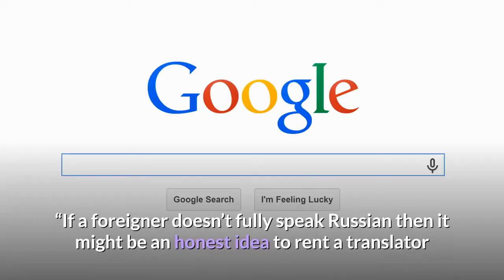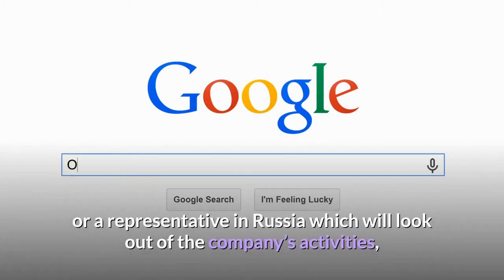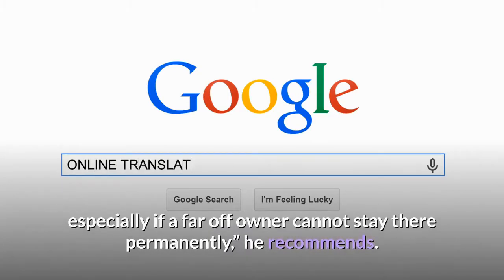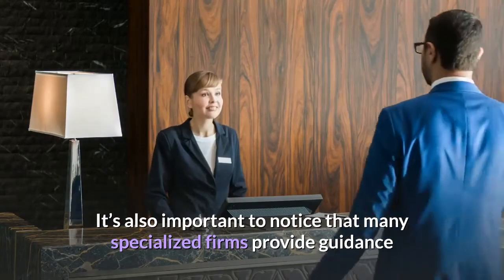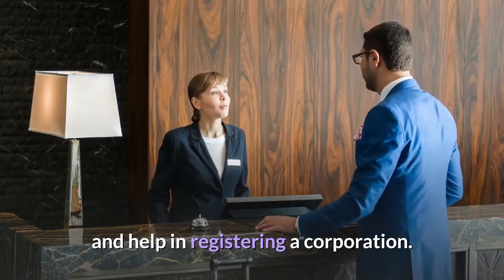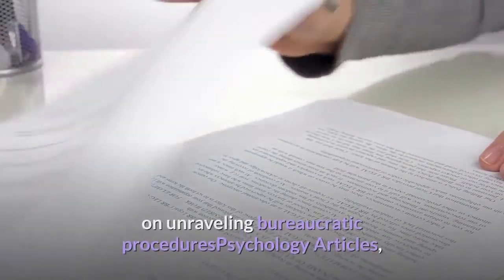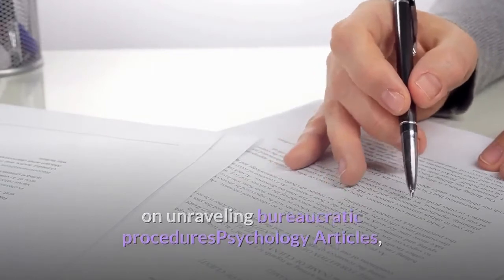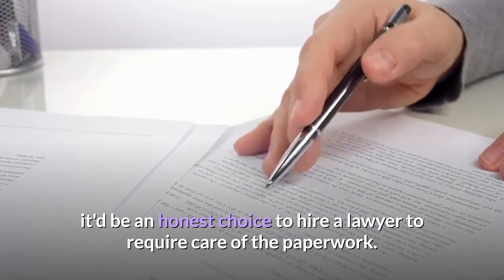If a foreigner doesn't fully speak Russian, then it might be a good idea to hire a translator or a representative in Russia who will look after the company's activities, especially if a foreign owner cannot stay there permanently, he recommends. It's also important to note that many specialized firms provide guidance and help in registering a company. So, if you don't want to spend too much time on unraveling bureaucratic procedures, it would be a good choice to hire a lawyer to take care of the paperwork.